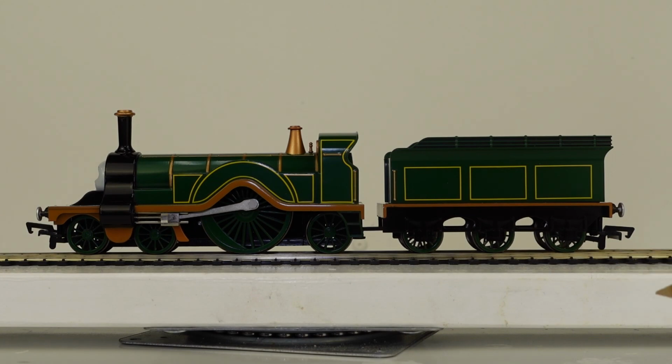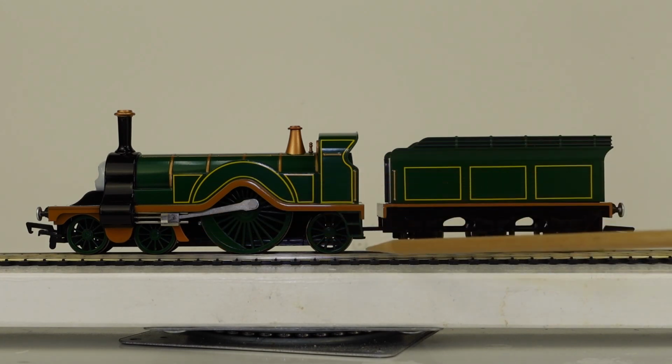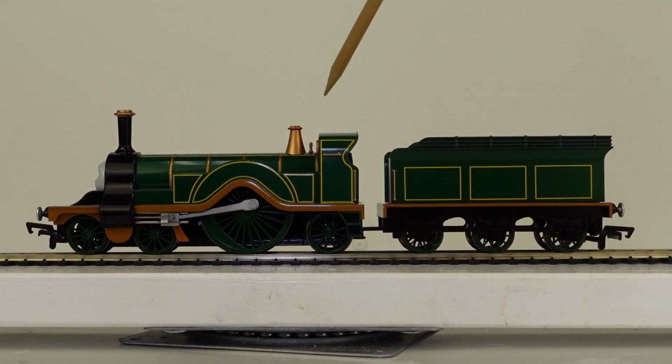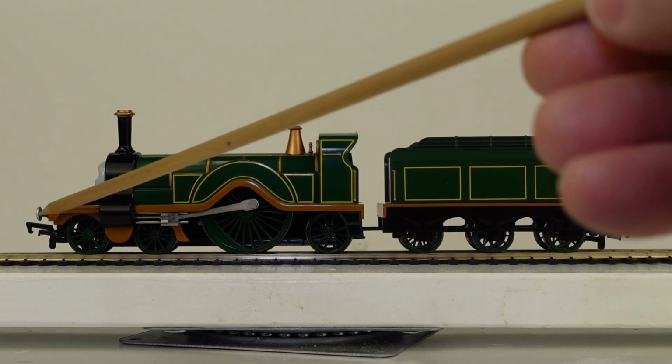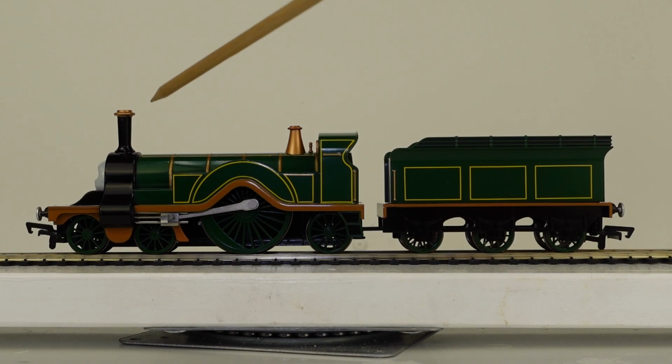All right, so looking at this side of Emily, it's basically identical to the opposite side, so we won't spend too much time here. You might be able to see a couple of other features in profile, like the whistle back here, and a steam dome of sorts there. You can actually see how far out that running platform sticks out ahead of the smoke box in profile, so that looks pretty good. But let's give it one more turn.